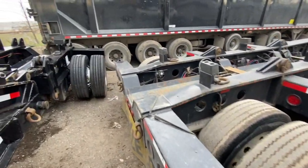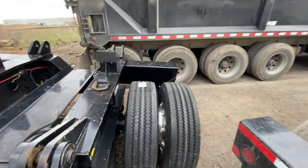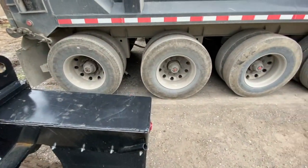I really don't like these guys over here with these massive steel trailers, these garbage guys.